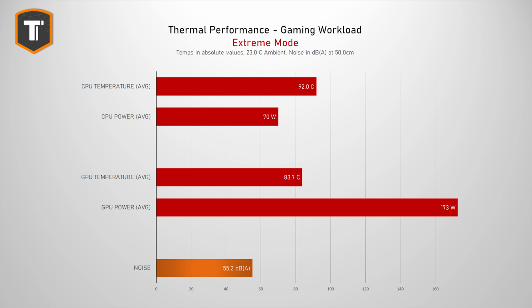It kind of makes sense because if you're running a heavy game like Cyberpunk, for example, it will have to deal with 70 watts from the CPU and 173 watts from the GPU, so it cannot really afford to run the fans much slower than this. And keep in mind, it does manage to keep those temperatures under control.